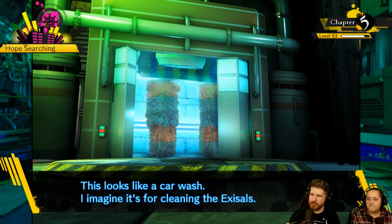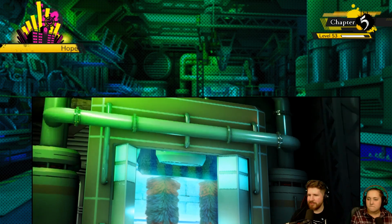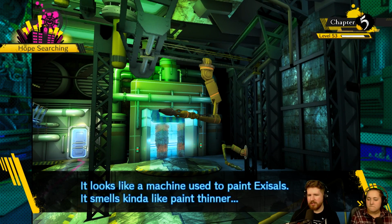This looks like a car wash. I imagine it's for cleaning the exosols. Doesn't look like it's been used in a while. I don't see any clues. Oh, wait, painting machine. It looks like a machine used to paint exosols.